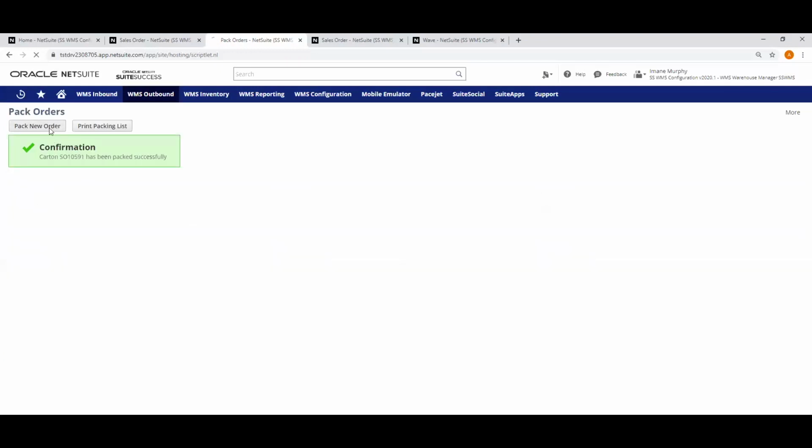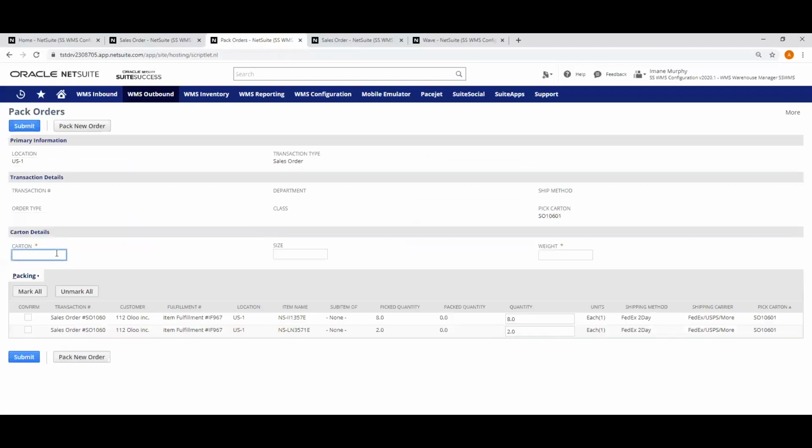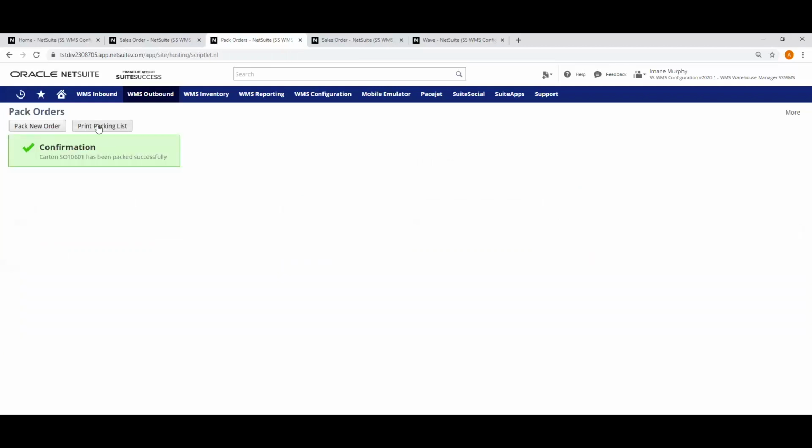And I'll go ahead and pack my second order here. And here, I'll go ahead and use the pick carton detail here as my filtering criteria, and capture the relevant details and submit here. At this point, of course, I can print a packing list for each carton that I've packed.